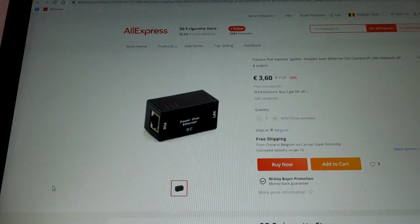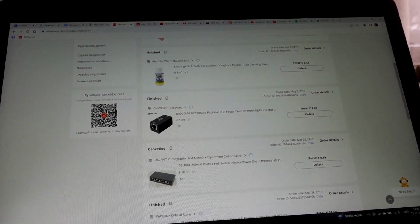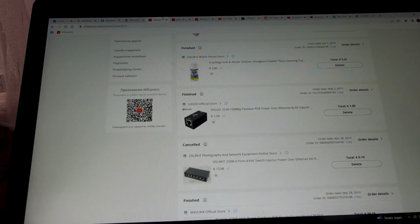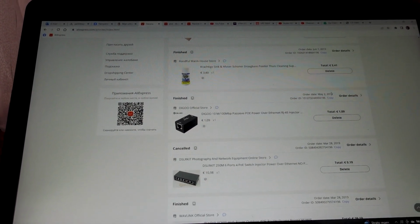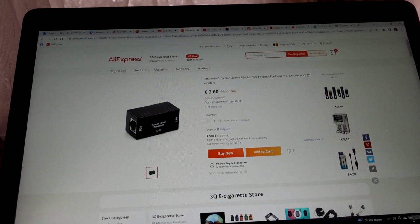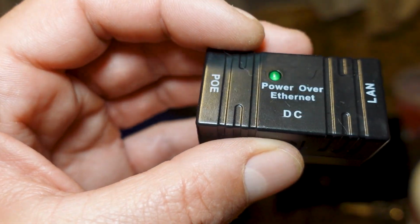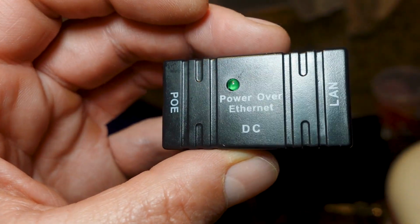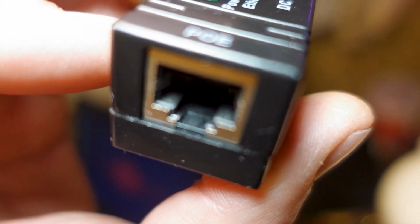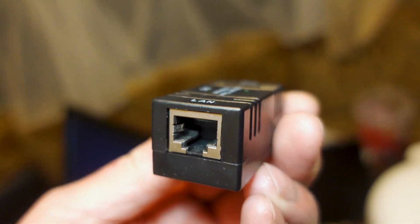This is the thing, it was way cheaper, I think. €1 I paid, now it's 3.60. Yeah, that's pre-inflation. This is in 2019. I just bought it and now I can use it. Three times the price. This is going from 5 to 36 volts. And it's a PoE, power over Ethernet, and it works like a charm.